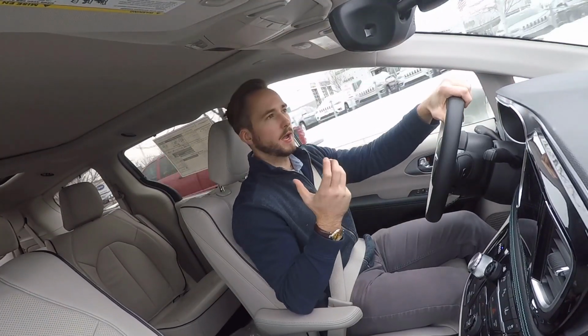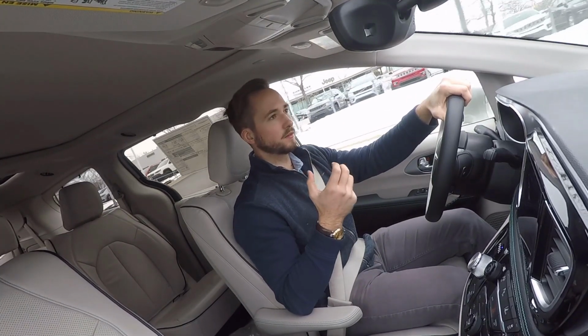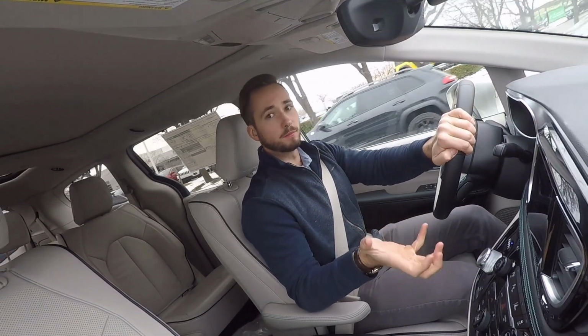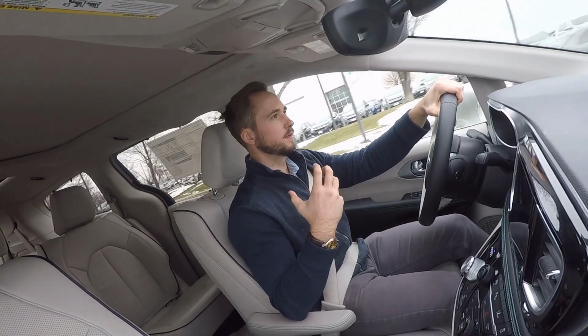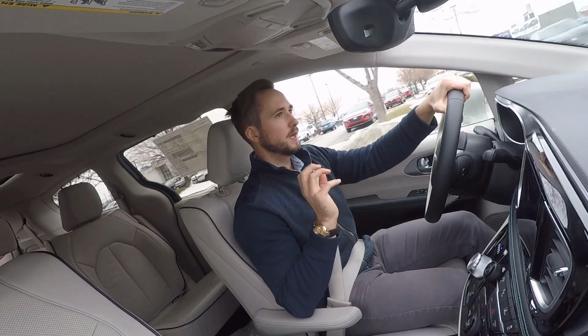The fact that this is a hybrid is really the main talking point on this van, and that's why a lot of people will go for the Pacifica plug-in hybrid trim, because they're trying to save on fuel. So the fact that you can have that dual usability on the van is really neat.